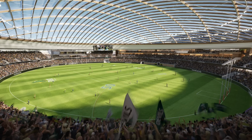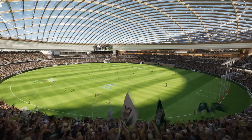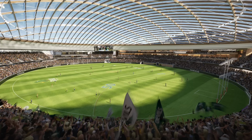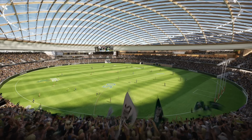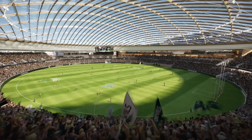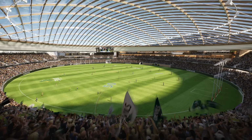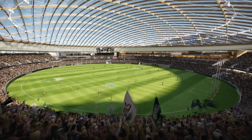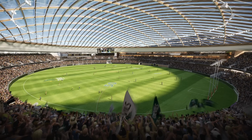Now, the roof will not be retractable. We knew that. It won't open, but it is a very modern design. It does let in a lot of natural light. And it will be the world's largest timber roofed stadium, which is very interesting. Obviously, we know with Tasmania, the forestry and logging industries are very big down there. And they have really incorporated the timber design into both the exterior and the roof of the stadium. So the framing and structural support on the roof is actually timber.